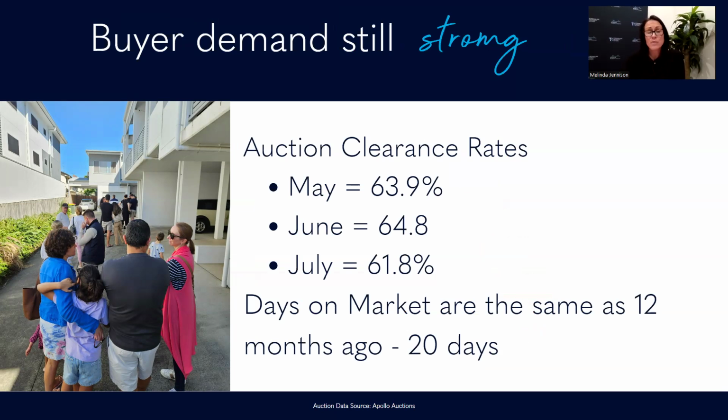That's slightly down from where it was sitting the previous 2 months. However, that is still well above the long-term average here in Brisbane, where typically auction clearance rates struggled to be higher than 50% because we're not a typical auction city. So that's where we're different to the likes of Sydney and Melbourne. However, days on market are actually the same as they were 12 months ago. That's currently sitting at 20 days.